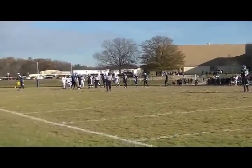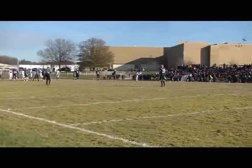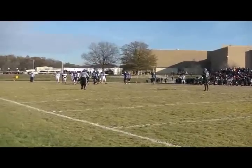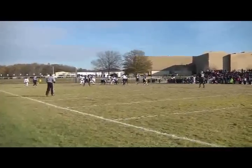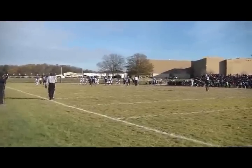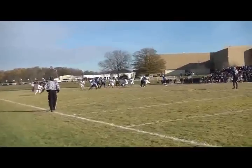Two, three, four, five, six. And number 12's going off. Good catch, guys. Moves them a little closer, but it's still fourth down. They're going for it. Another decision to be second-guessed. I'm sorry, they're kicking it.